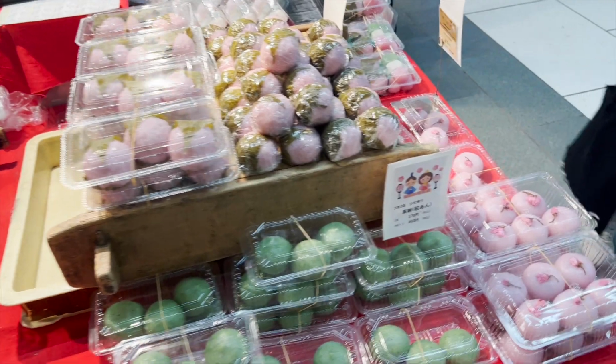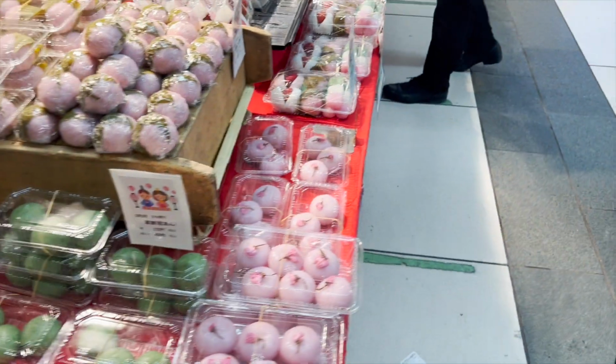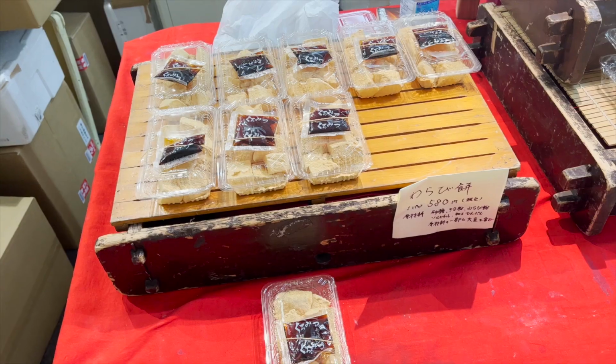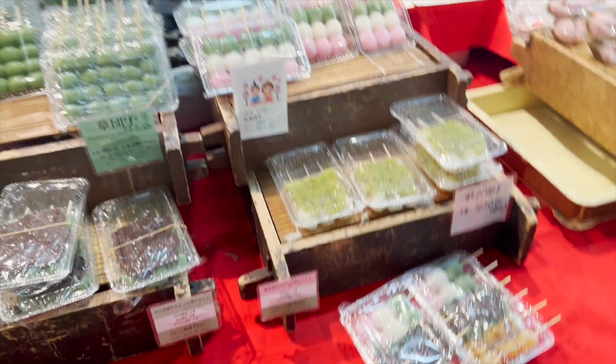The Japanese dessert game is actually pretty strong. In Japan, you have a category of desserts called wagashi, which literally translates to traditional Japanese desserts. Many of the wagashi are based on rice flour, mochi, and red bean paste, so they don't have any gluten ingredients in them to begin with. And in my opinion, this is the best kind of dessert you can eat in Japan because you're eating the authentic recipe that often dates back hundreds of years.